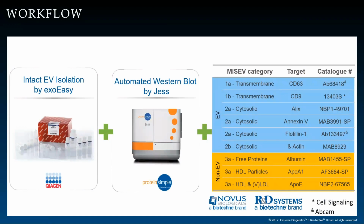So we've optimized the workflow and tested a variety of different protein targets that are commonly analyzed on exosomes. In this case, these are the MISEV category, or the MISEV recommended markers. For example, EV proteins, you have CD63, CD9, ALIX, annexins, etc. As well as non-EV markers as controls, albumin, ApoA1 or ApoE. So here you can see what sort of antibodies you can use for these on the JESS system.